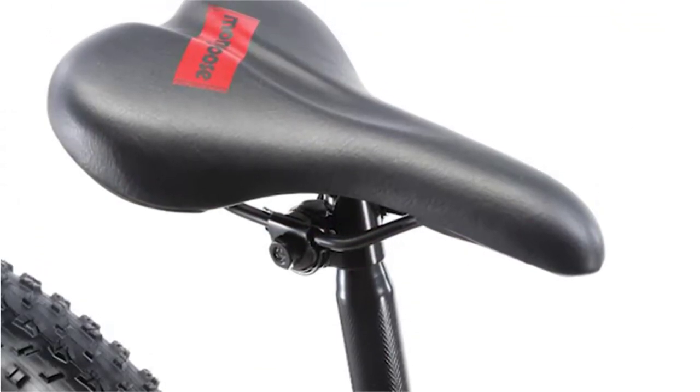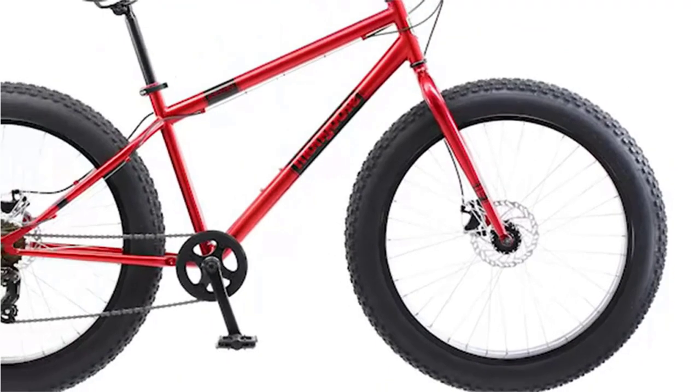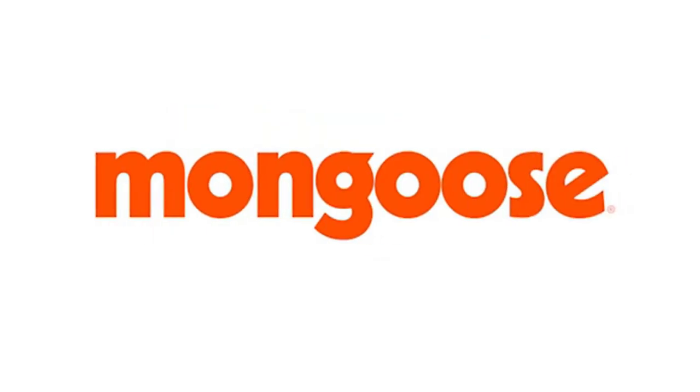Plus, the sports seat delivers complete comfort. Designed with 26-inch wheels, the Dolomite best fits adult riders approximately 5 foot 6 inches to 6 feet tall. Get ready for the ride of your life. There's nothing you can't do on a Mongoose.